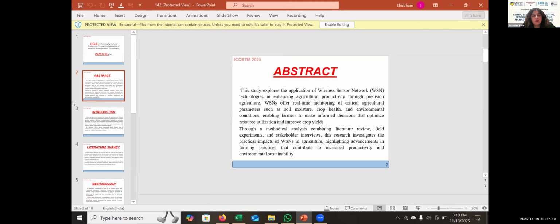Excuse me. Can you please tell us in brief what exactly you have done in this research work? Ma'am, in this research, we have worked on agriculture-based wireless sensors like moisture sensors and soil sensors, by which we can sense the soil moisture for a particular crop. It is connected to our mobile. It will automatically send a notification to our mobile that this much is the moisture of the soil, and there is a need of giving water to the plant.